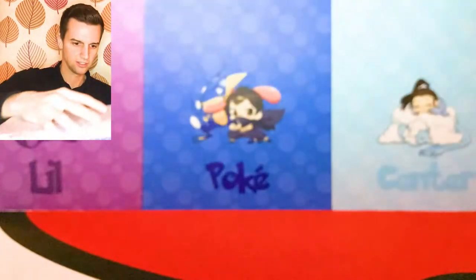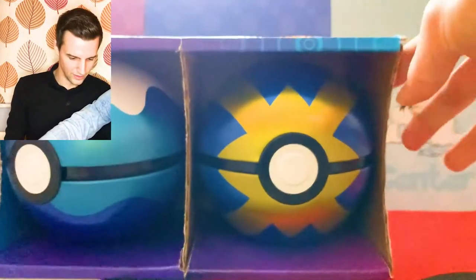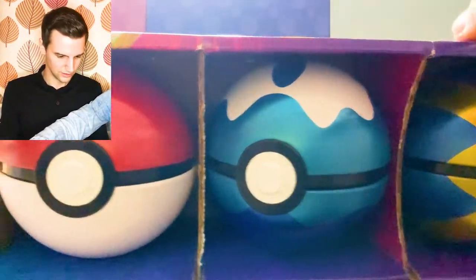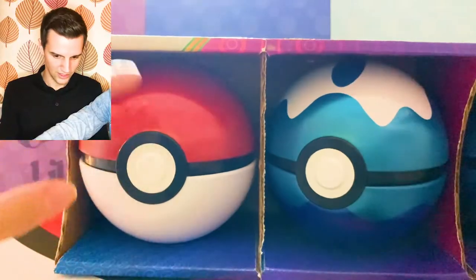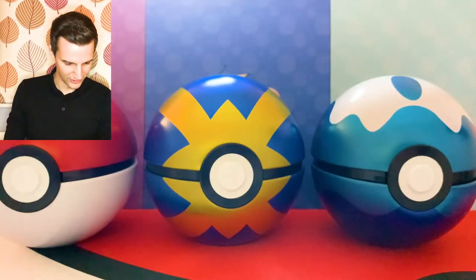Okay, I'm going to take... They're Pokeballs. Look at that. So we've got a Quick Ball, a Dive Ball, and a normal Pokeball. Nice. There's more to this. It's KS Kards. Wow. That's so cool. Do these open?